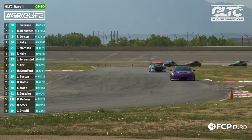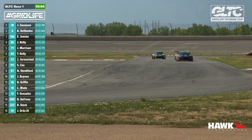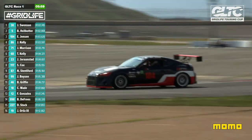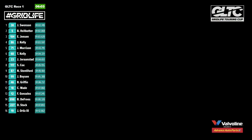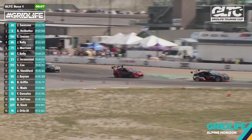Joel Morrison has not been able to close much up, so this battle is kind of stagnated, and you can guarantee they're pushing as hard as they possibly can. You see how hard the cars are moving around, but nothing doing for any of these guys so far. Tiffany Kelly's behind them a couple seconds back. She's gained 3 spots since the drop of the green flag, so we'll keep an eye on her as well if it gets a little frisky for 3rd place.